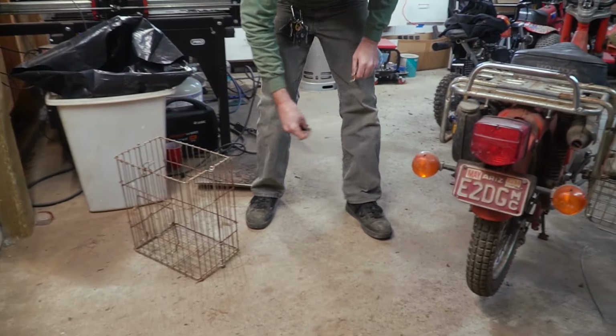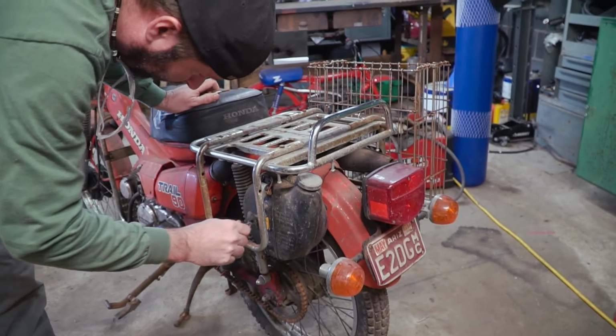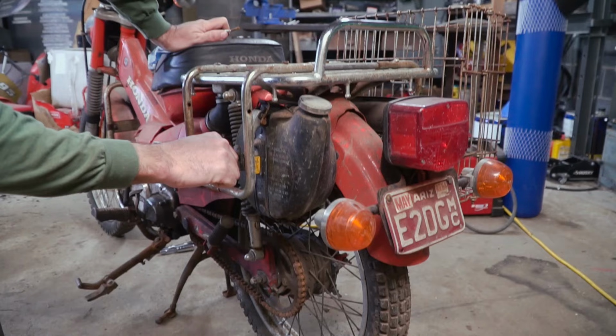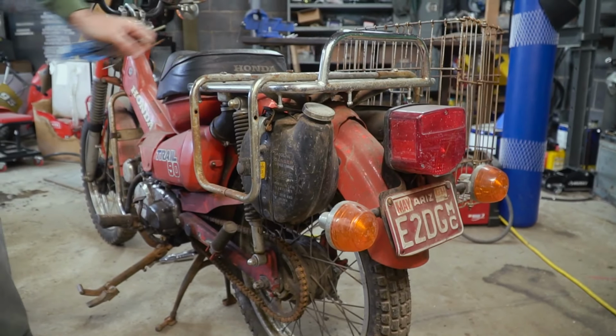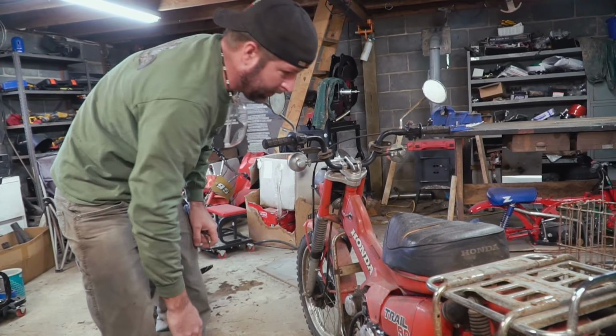Just like that. And I'm going to remove the racks to work on it. Yeah, sounds good. It works. Dude, crazy. So this key is the correct key for the bike. It matches everything. That is cool.